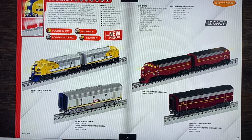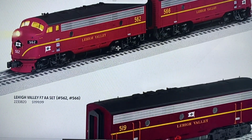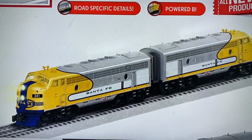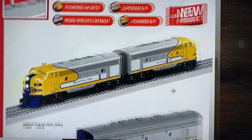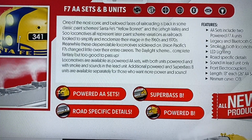F7s, the Santa Fe Yellow Bonnet, and what is this, Lehigh Valley? Looking slick. F units are just classic. They never go out of style. Super base Bs, and they even have powered Bs, so you can do an A, B, B, A. I'm thinking that these things are going to have kind of like a knockoff plated side, just from the color difference. I hope they do. I hope Lionel can nail the plating down like the MTH stuff has been doing, because if they could do it, their Legacy units are going to be so slick if they do a good plating unit on there.